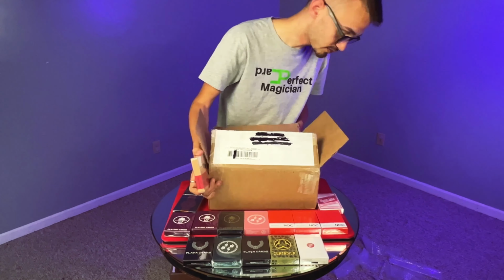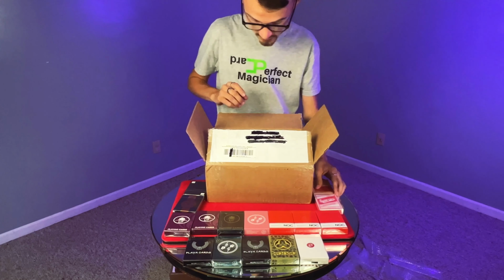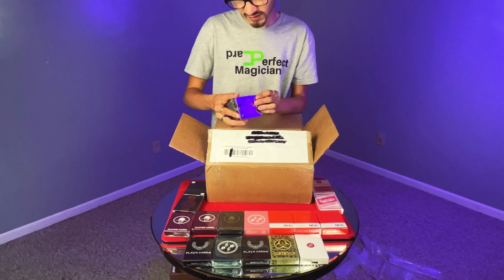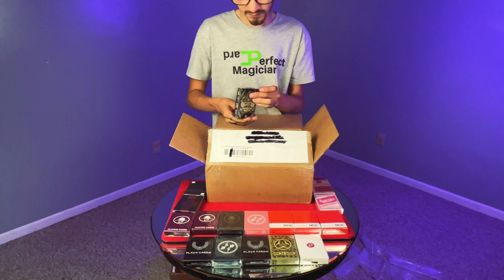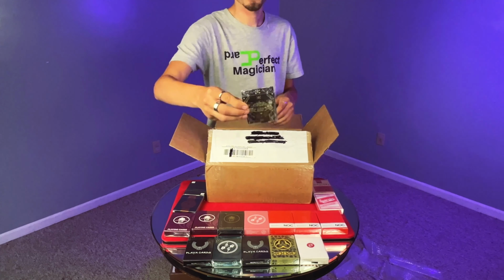Let me back this up a bit. These reals. We're never ever going to have enough room. We're rolling with it. We have the Illusionist. What is this? Some Illusionist deck. Stupid cool. I've seen this on Rare Playing Cards. Stupid cool looking deck.